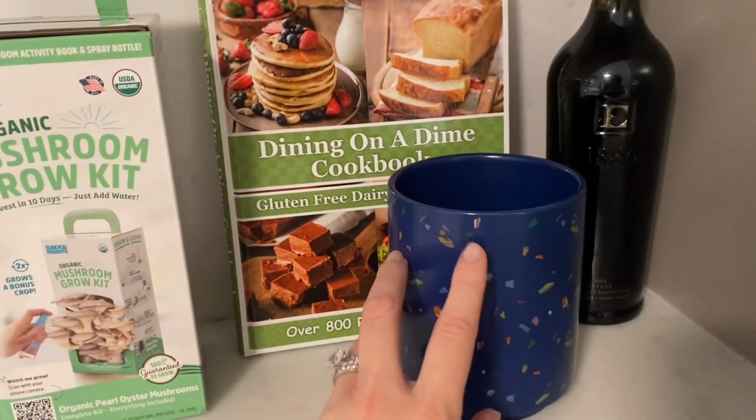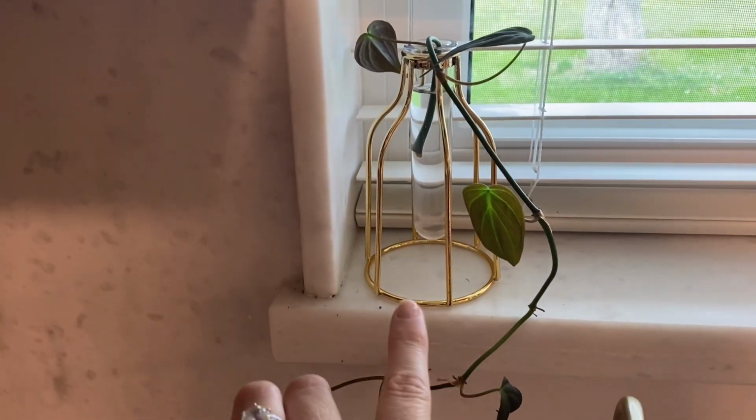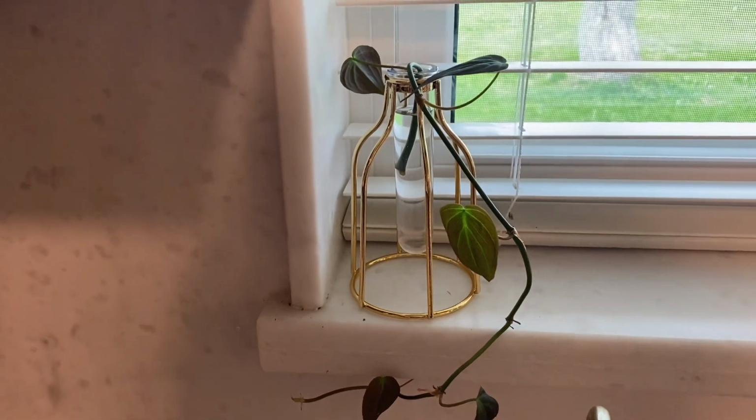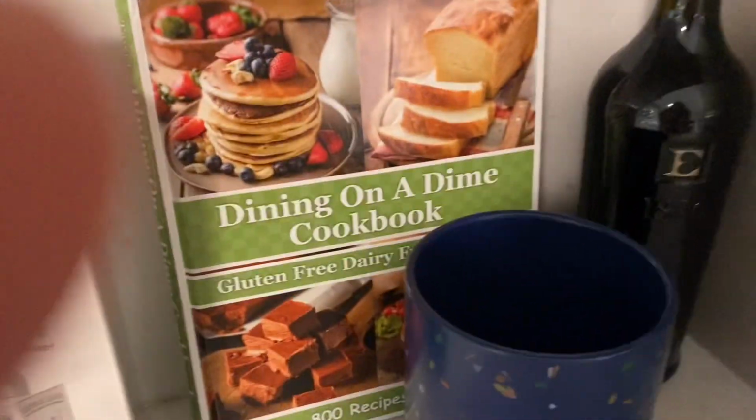So it's such a cool gift. I got this really cool pot. I ended up with some really nice stuff. Look at this. She said she got this at Target and it comes as a set of three. Isn't that so pretty? And then they just put a piece of ivy in there. I am loving it.